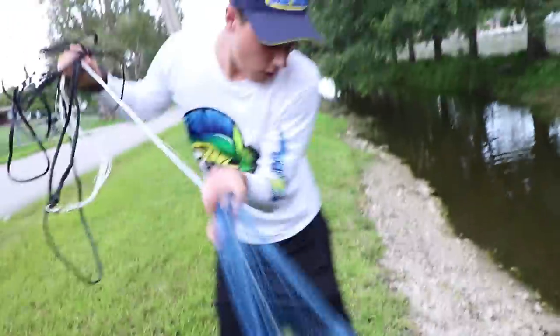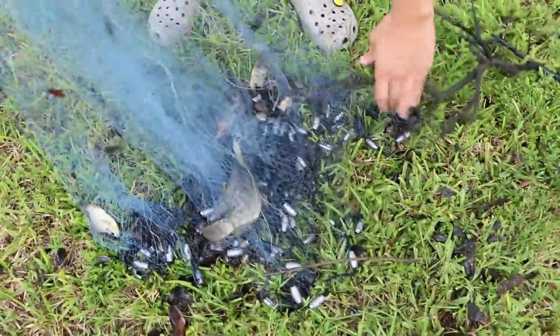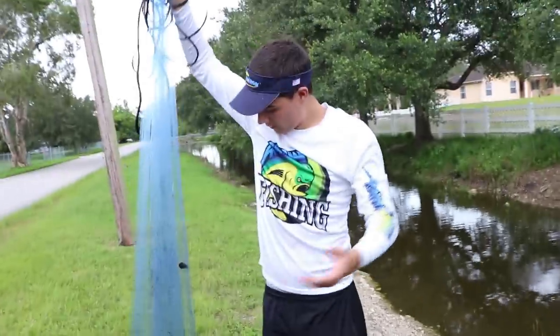Holy crap, look how big they are. Look at them. Oh my gosh. You guys see all these fish? Come here, look at this. Holy crap, look at them. That's so epic. All right, so we got a bunch of little fish. Oh my gosh. And this is a fish trap right here.